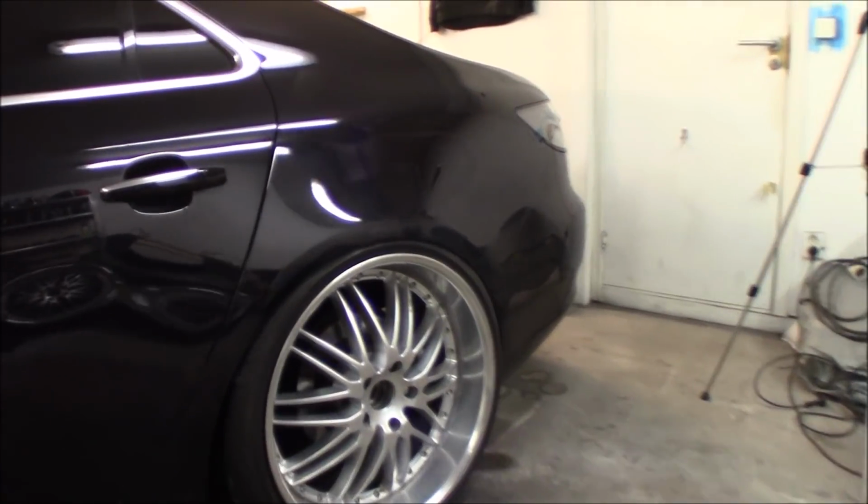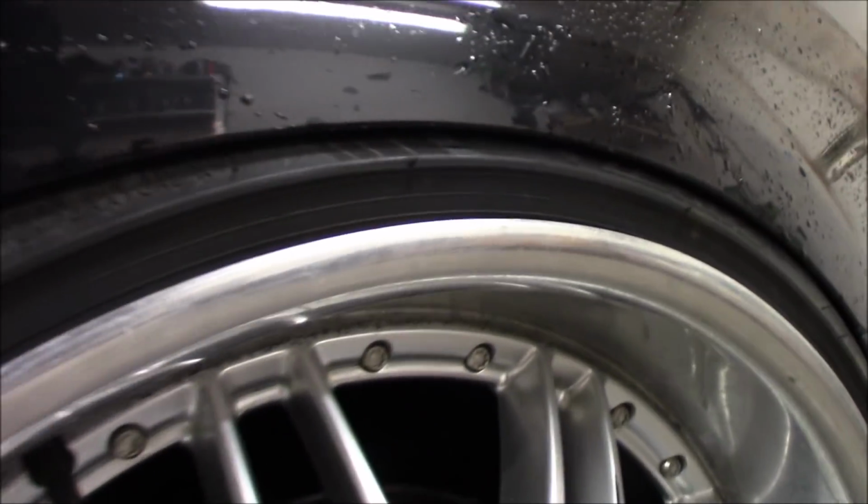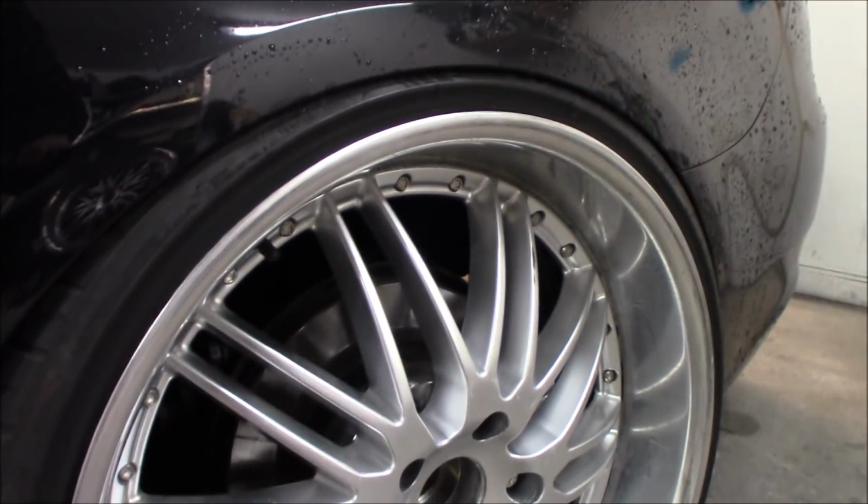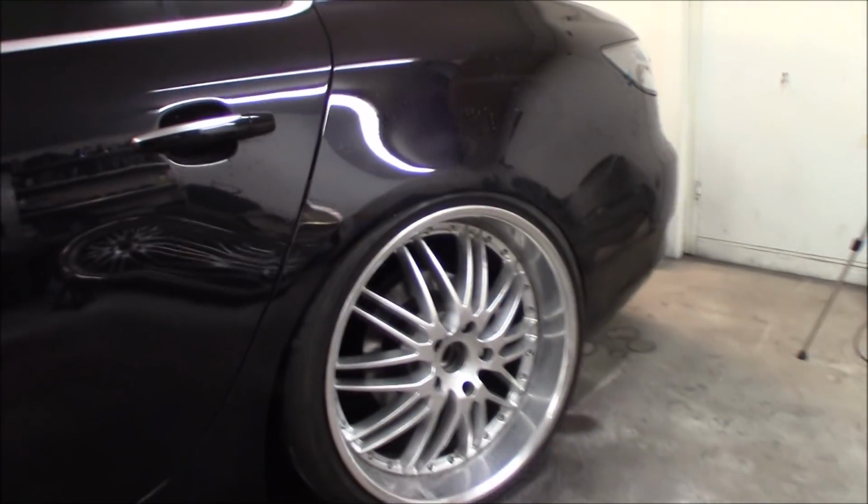So I dropped the handbrake and look what happened. It's even tighter. So this is what I call fitment. It's calculated on the millimeter, so definitely needs a raise, but damn.